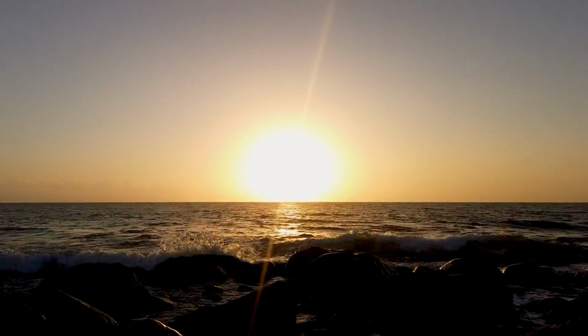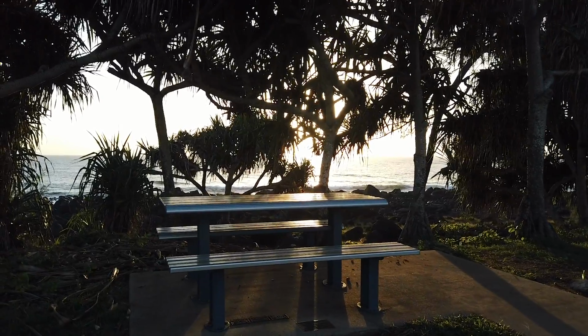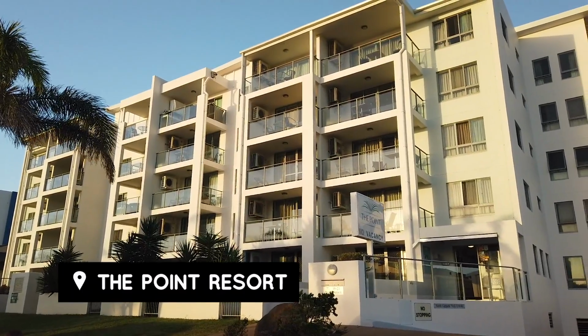Good morning, you guys. So we are up really early this morning. We spent the night at a place called Bagara, which is a beautiful little spot along the coastline, and we stayed at the Point. Great spot if you're looking for somewhere cool to stay. Now we are on the road because we are going to Hervey Bay. Woohoo!